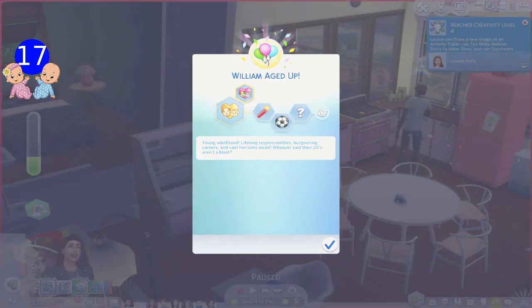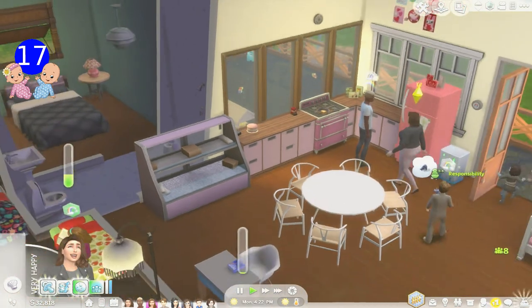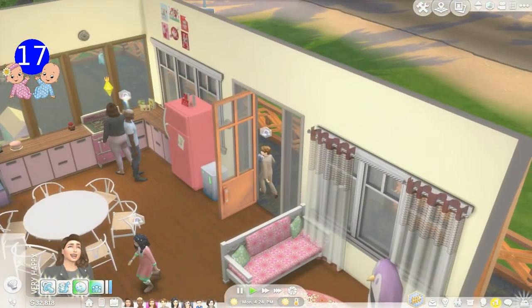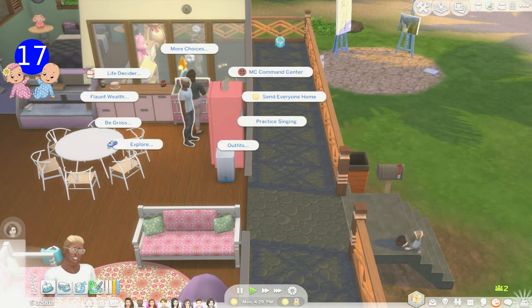Oh. Okay. So our boy William, he is friend of the animal and he got the bonus one of animal affection. He's hot-headed, he's active and squeamish. Young adulthood, lifelong responsibilities, burgeoning careers, and vast horizons await. Whoever said their 20s aren't a blast. I don't know, I don't remember my 20s. Oh, so many gifts. So many gifts. Okay. So, William officially has aged up. So, I'm going to do the life decider on him.